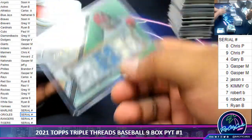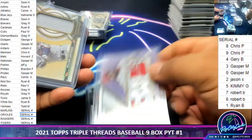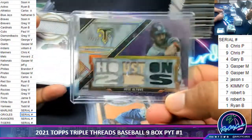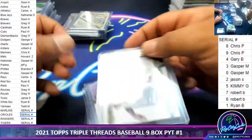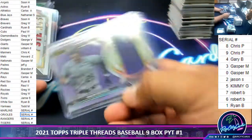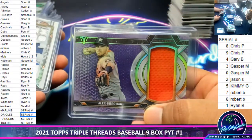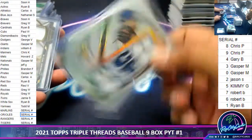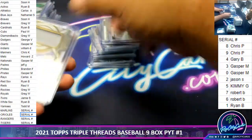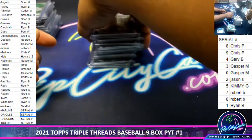Anyways, relics. We got Realmuto, Altuve, Rendon, Contreras, Biggio, Altuve, Garcia, Turner, Arenado, Trout, Bregman, DeGrom, Tatis, Scherzer, Urshela, and a Judge relic.